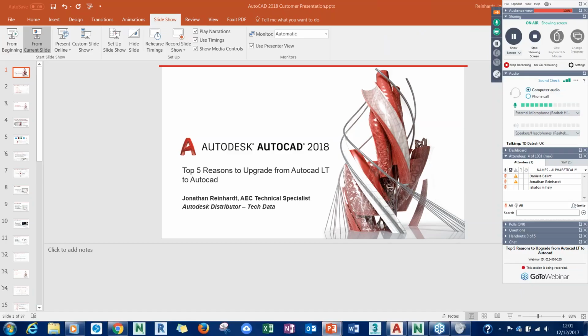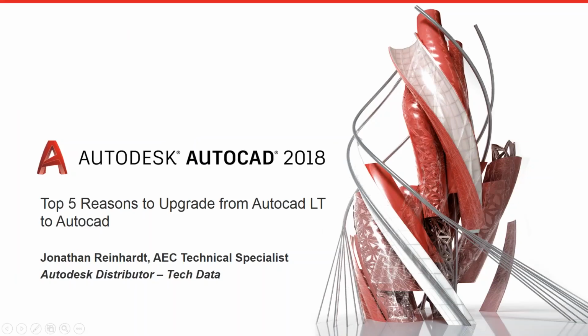So I'm just going to start a brief slideshow, and it's just going to be an overview of, as I've said, top 5 reasons to upgrade from AutoCAD LT to full version AutoCAD. So a little bit about myself. I'm Jonathan Reinhardt. I'm an AEC technical specialist, so I deal with Autodesk products across CAD and BIM within the AEC industry. So I work for an Autodesk distributor called Tech Data, and we support Autodesk resellers across UK and Ireland. And I've worked in the industry as well as architectural technologist and in the BIM field as well. So I understand where technology and where software is important to step in as well.